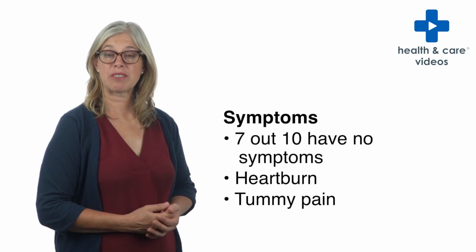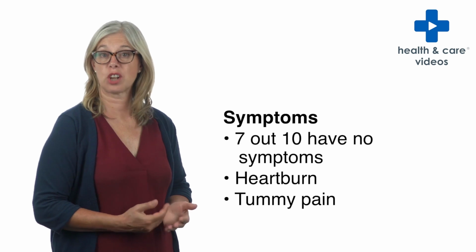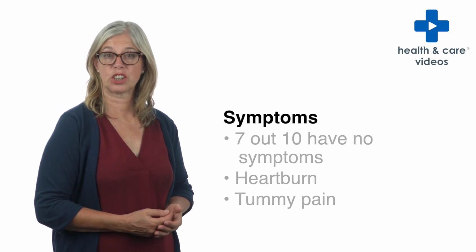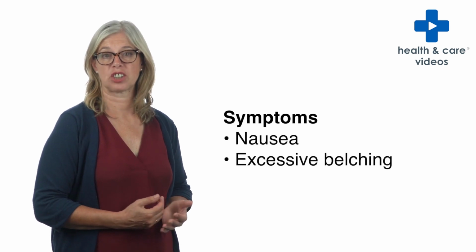Around 7 out of every 10 people with a peptic ulcer have no symptoms. The rest may suffer from heartburn, tummy pain, nausea, or excessive belching.